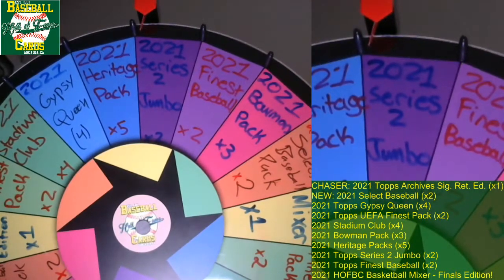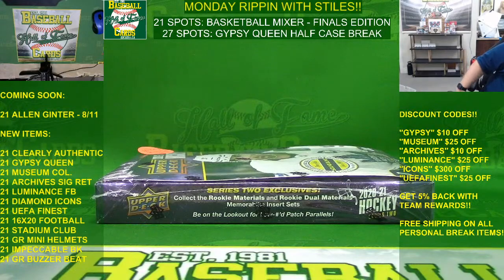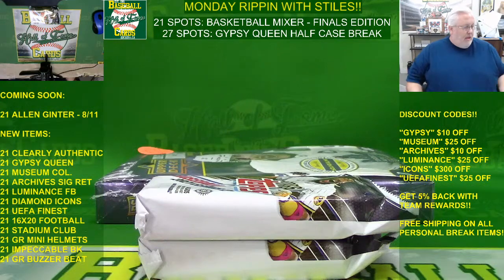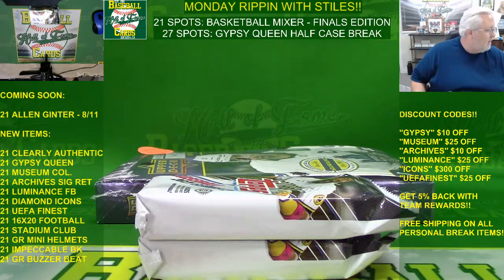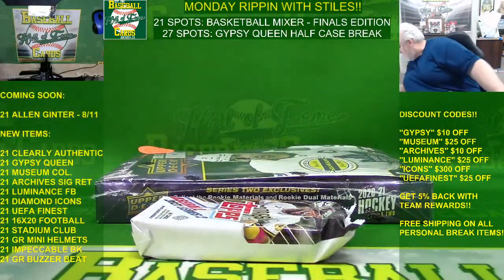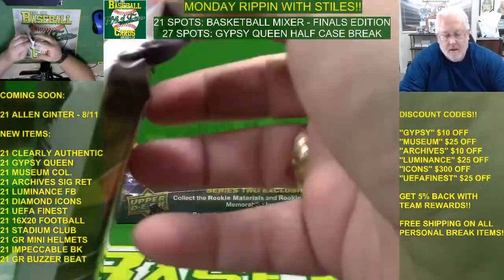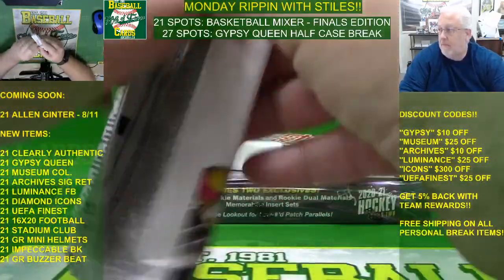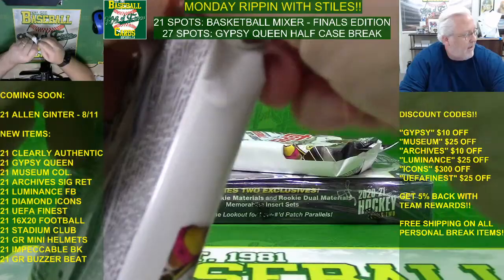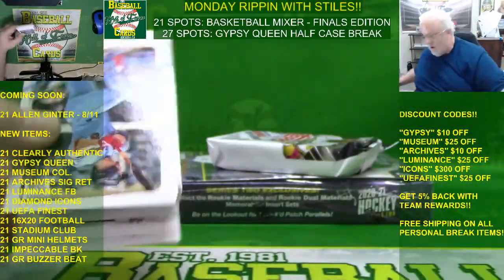2021 Series 2 Jumbo, times 2. Two Series 2 Jumbos right there for Matt B. We're going to need a bigger bag again. We've got two Series 2 Jumbos, so there's no way they're going to fit in that bag. Not going to happen.